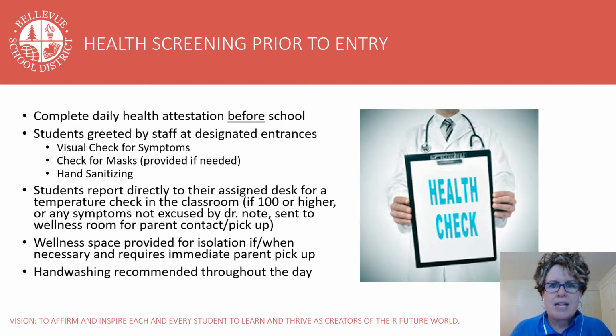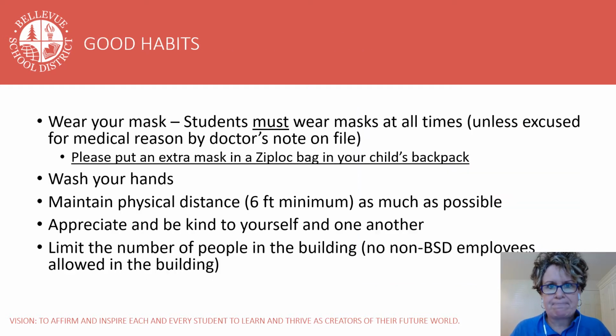But if there's any temperature that we take at the beginning of the day that's 100 or higher, students will be taken to the wellness room to receive a duplicate temperature check, just to make sure that we are checking our bases. And if they do in fact have a temperature, we'll have to call you to have them picked up immediately. It is a space that's utilized for isolation in the event there are symptoms or signs of symptoms, and we recommend hand washing throughout the day. If students don't have a health check, then there are times where we will have them go to the cafeteria where there's greater distancing, until we get that health check completed.